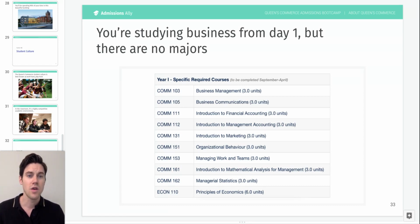But unlike other courses, I remember applying to McMaster University, and they forced me to choose if I wanted to major in marketing or, I believe, accounting or some other different majors, and I had no idea what I wanted to major in. So the great thing about Queen's Commerce is there are no majors. Despite what anyone will say, there are no majors. Right on your diploma, it just says Queen's Commerce. It says a Bachelor of Commerce, nothing else. It doesn't matter if you specialize in accounting or marketing or whatever. It's a generic commerce degree.